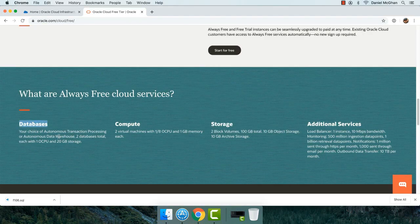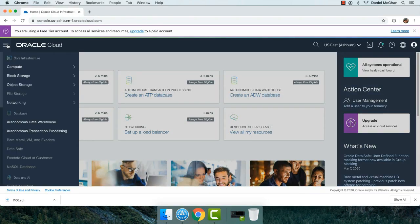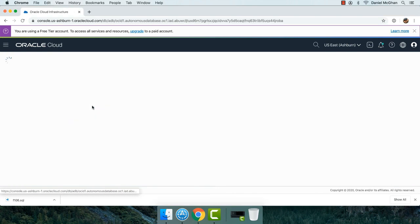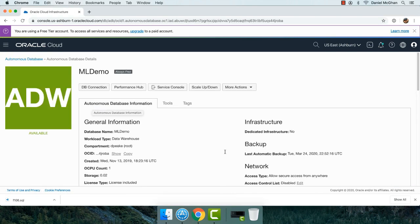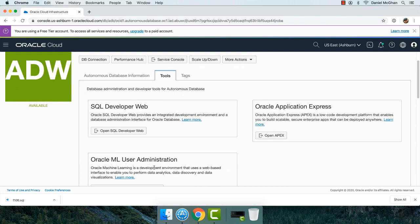And it includes, under databases, you get two different databases. It can be Autonomous Transaction Processing or Data Warehouse. Each comes with one OCPU and 20 gigs of storage. So quite a generous offering there for free. And that's where I'm going to navigate now. So I'm just going to open up the navigation, and here I'm going to drill in on the Autonomous Data Warehouse. As you can see, I have the machine learning demo database running here. I'll drill into that. So here I'm going to see some information about the database, but what I really want to show you is under tools here. You've already seen a demo of some of the machine learning, the notebook stuff.